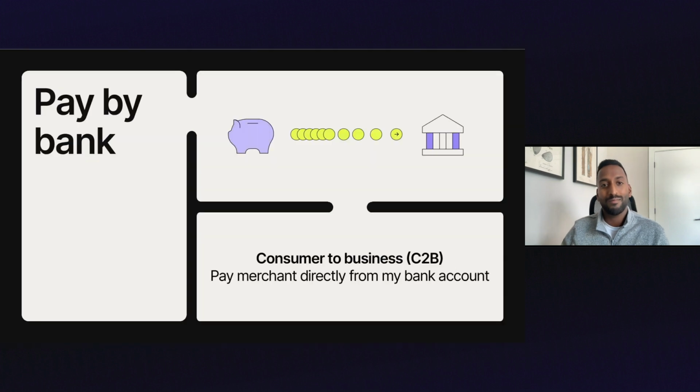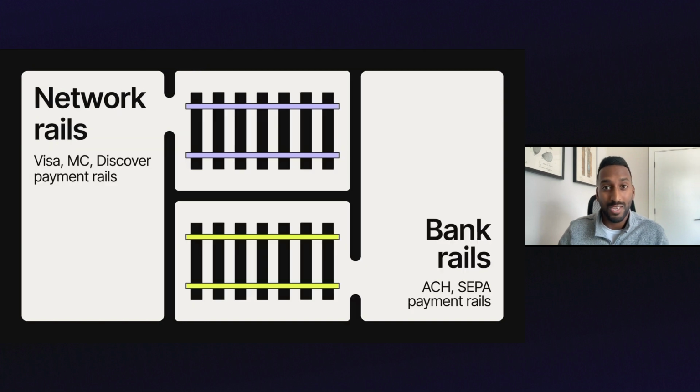What is Pay by Bank? Pay by Bank is simply making a payment online directly from your bank account. So you might ask, well, isn't that how my debit card works? Almost, but not quite. The key difference here is the payment rail that's being used. Debit and credit card payments are processed on network rails owned by Visa or MasterCard. Whereas with Pay by Bank, the flow of money is traveling on bank rails like ACH in the US, Faster Payments in the UK, or SEPA Instant in Europe.